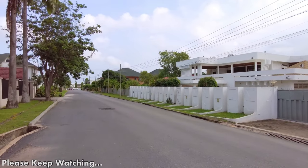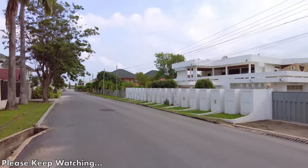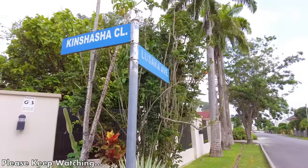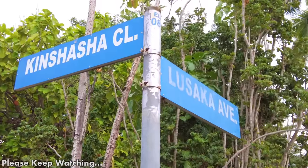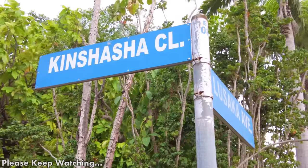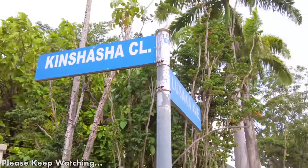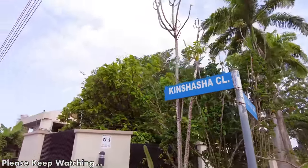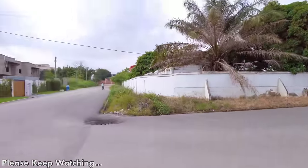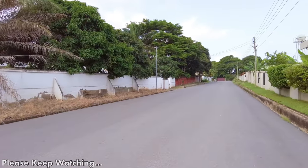We are currently on the Lusaka Street or Lusaka Avenue. Most of the streets or avenues here are named the capital of other African countries. So you can see here Lusaka Avenue, and to my left is the Kinshasa CL. Very, very nice places here. Let's take this way and keep moving in this direction.